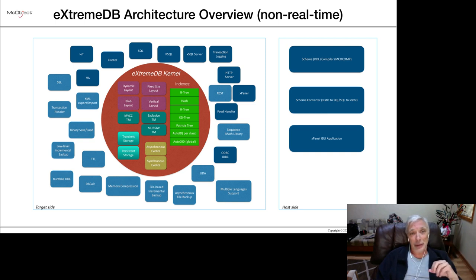The big red circle in the middle is the eXtremeDB kernel. As you can see, there's a rich set of indexes. We support multiple data layouts. Dynamic data layout is when your objects, when your records, are variable length. There's a different data layout that supports small records that are fixed length. We support blobs, vertical layouts. We support multiple transaction managers, based on MVCC, multi-versioning concurrency control, and pessimistic transaction managers.